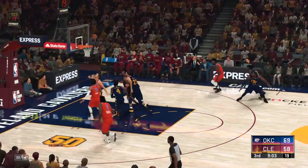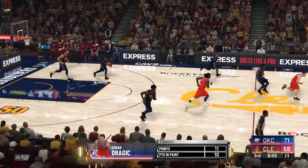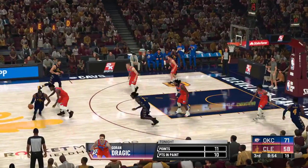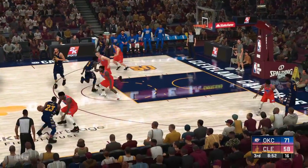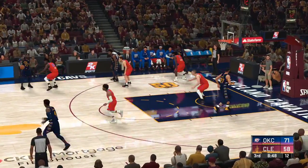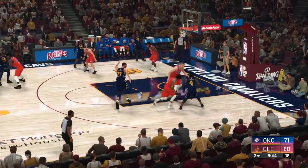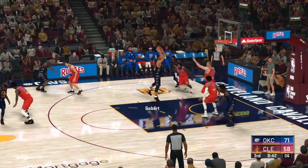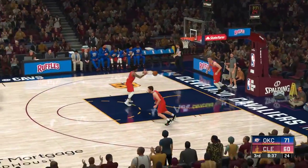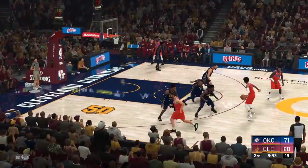Here's Dragic. Makes the bucket. Now he's got 5 field goals, 5 for 8 in the game. Well, tremendous understanding from the young Jonathan Isaac. How about that awareness for the young guy? LeBron outside. Oladipo right side. Here's Gobert. And they pick up 2. You love the quick decision-making of Victor Oladipo, especially in the pick and roll, where he can slice and dice the defense with his passing ability.